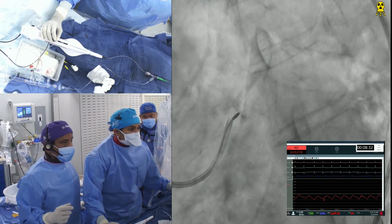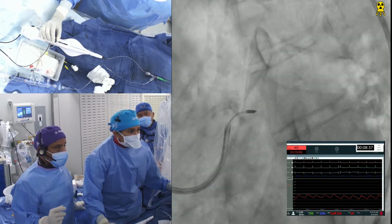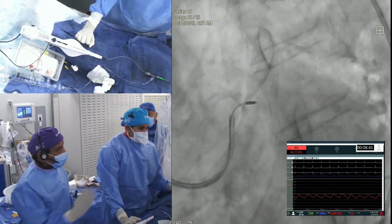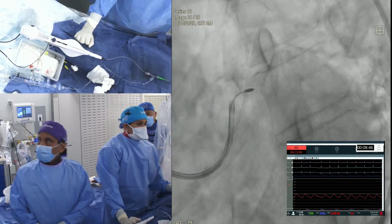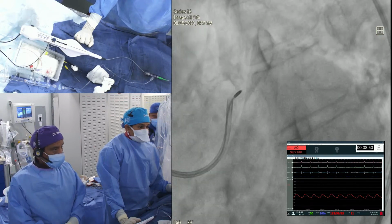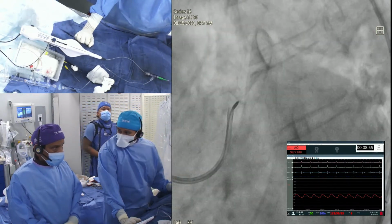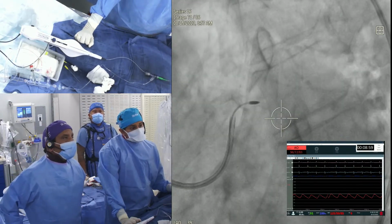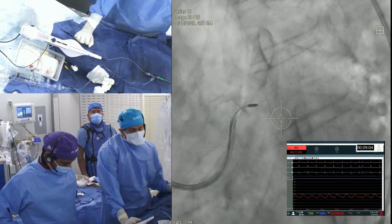Nice decision. See that? Yeah. Hitting the roof. So basically, it is not making the turn. You see that? So if I advance further, it will just perforate the vessel right now. Agree? I think let's try once more. One more and then we'll come out.